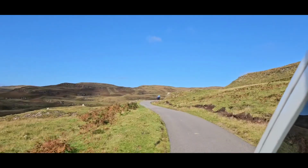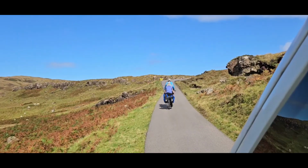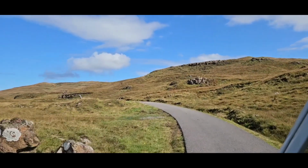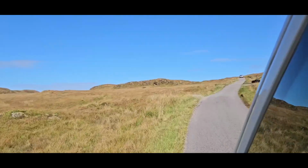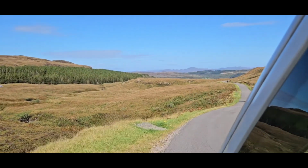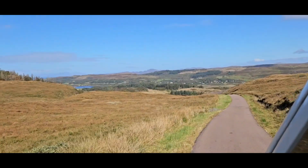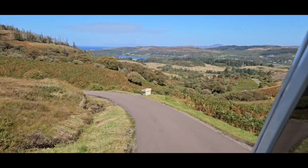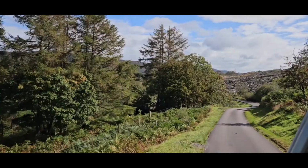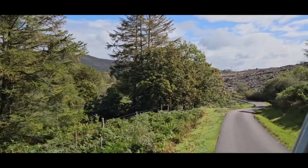The mountain pass was certainly beautiful, although narrow doesn't even begin to describe this. And some of the hairpin bends were what we might call hairy. This road is crazy.